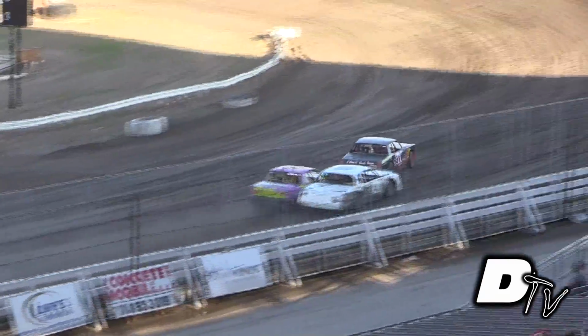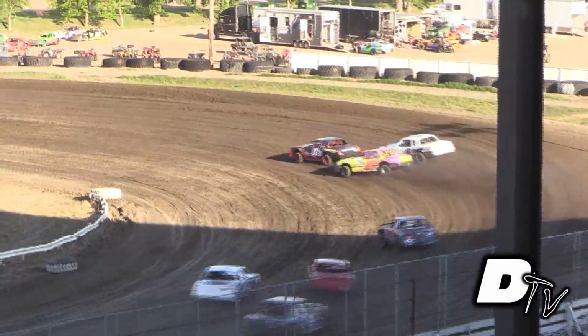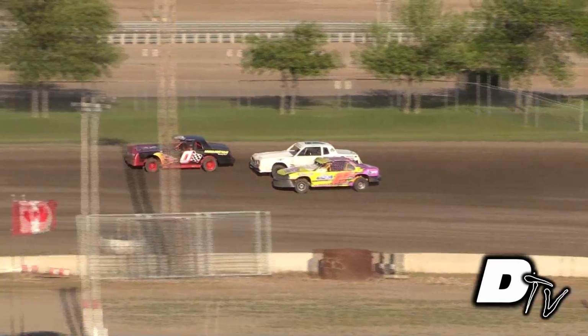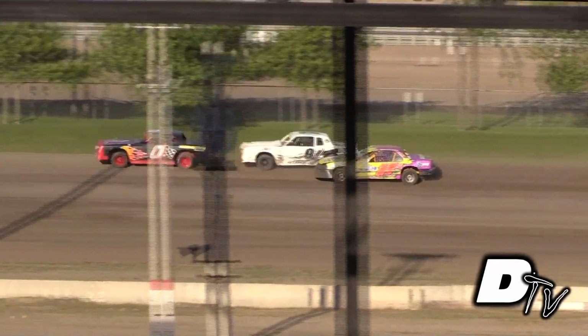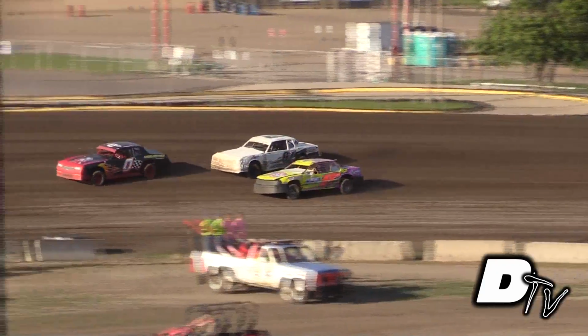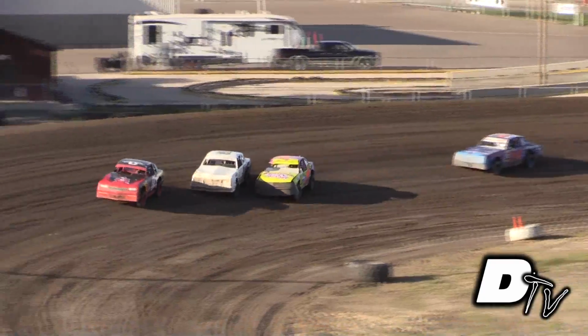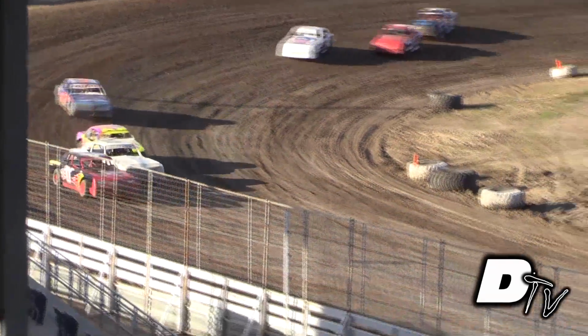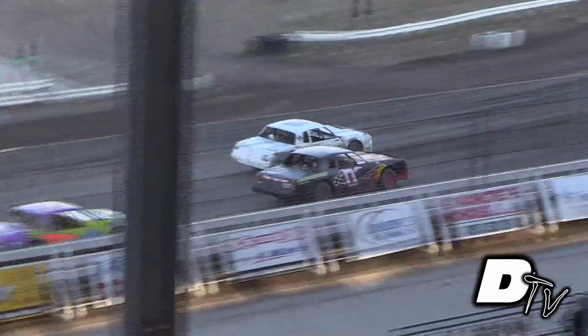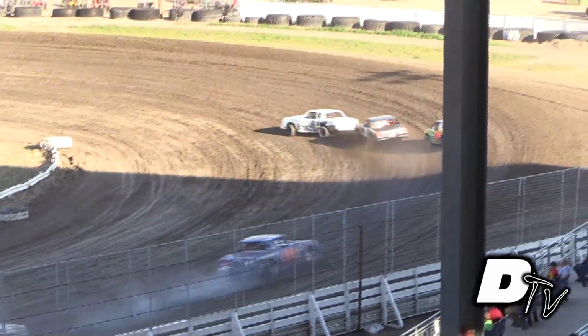He's got 2 former champions. Mike Swallers has won a track championship before. Nathan Burke's won 7 of them. And they're both behind Miller, but Dirk doing a good job of staying out front. Fortunately for him, he doesn't have a rear view mirror as he comes past the flagstaff. Nathan Burke makes his move.